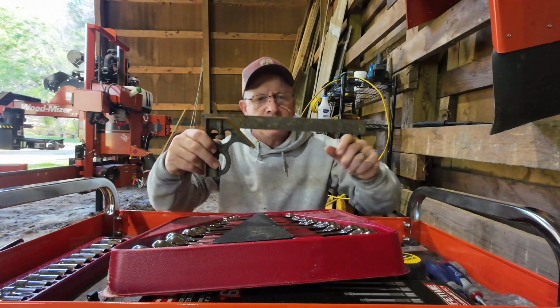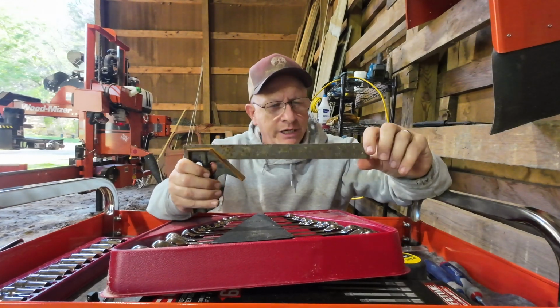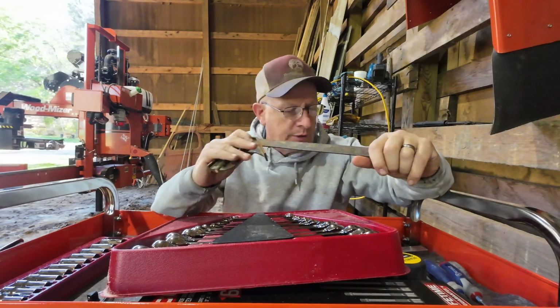Well, one of them will. Just got a little square. We'll use that just to check square. And I probably need to get a framing square to go out here. I think I've got an extra one up at the shop. I may bring a big framing square down here.